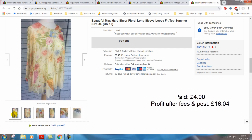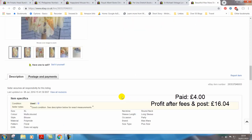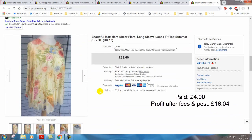You can see I've got in the condition, see description below for exact measurements. And if I scroll down to the description, I always put the measurements of clothing in. So I put the actual size, I put the length, put the pit to pit measurement. I didn't put the waist and hip measurements in for this top because it was really very flared. Once you laid it out, it was almost circular. But normally I would put in the waist measurement and the hip measurement. And if it's jeans, I would put on inside leg measurement, things like that. It always helps, I think, to put the measurements in.